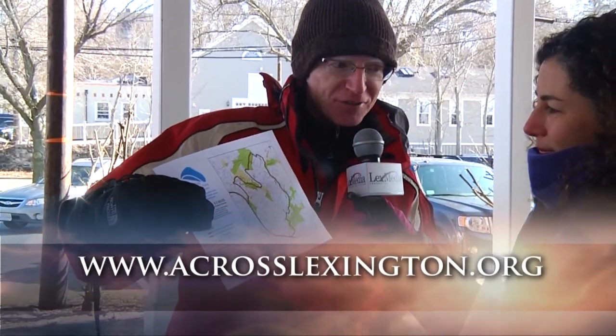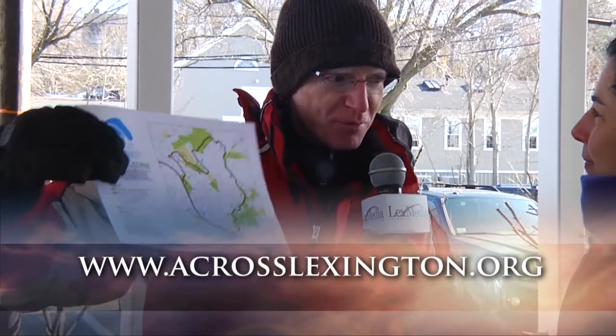It's a 5.5 mile route, and I also want to point out that on this map is the URL, the website, www.acrosslexington.org. So if folks want to print this map or get any more information, they can go there. But of course, a printed map is very much 20th century. We're in the 21st century today.